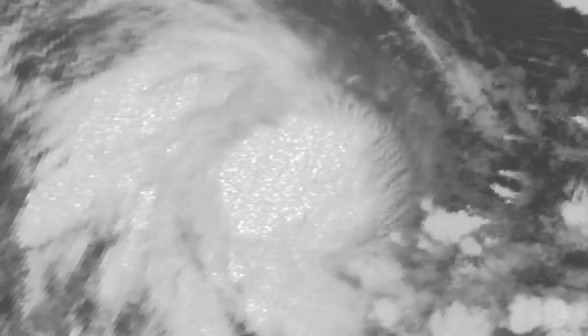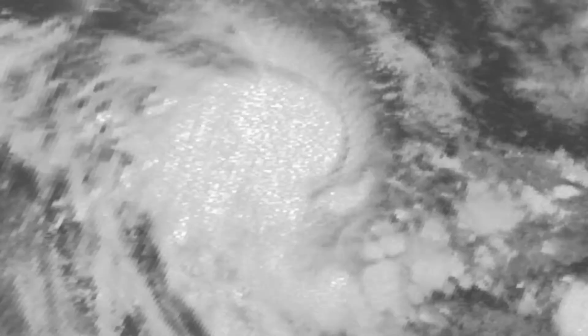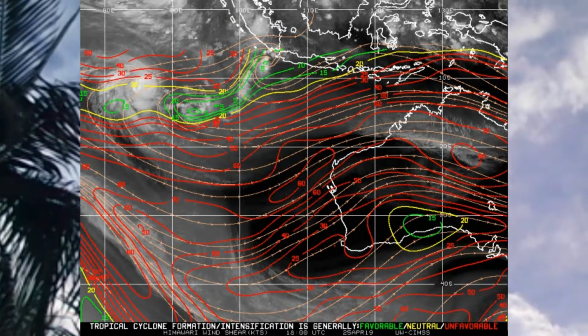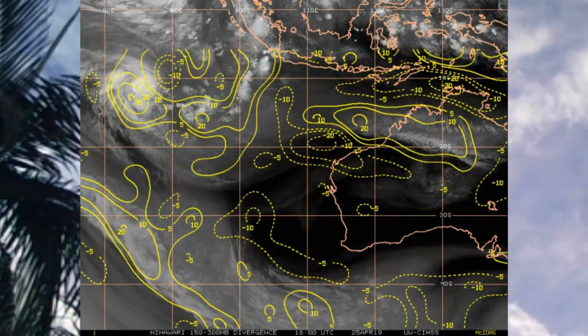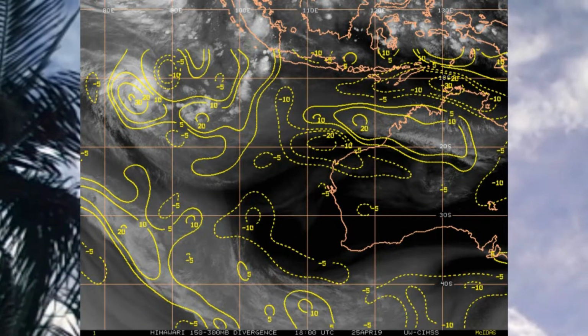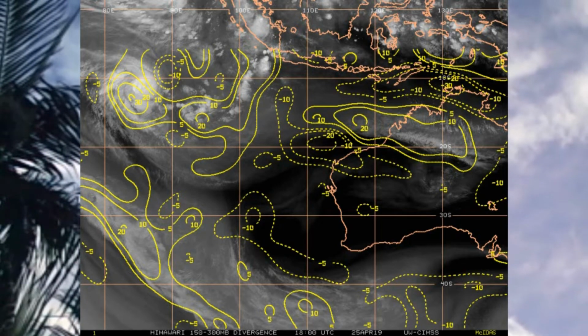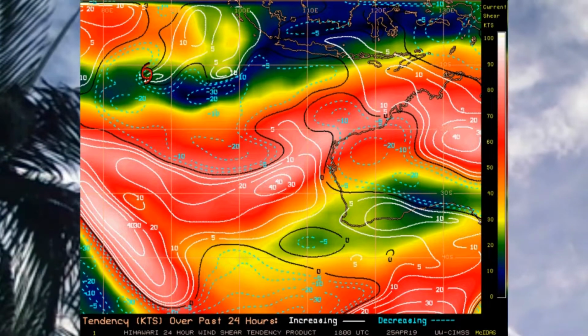However, there is large spread in model solutions after the 48-hour mark. In particular, the GFS and the GFS ensemble solutions are the far western outliers, a track that moves unrealistically against the approaching mid-latitude trough. ECMWF is slightly west of the multi-model consensus. Later in the forecast period, the Joint Typhoon Warning Centre's track forecast is placed close to the multi-model consensus with fair confidence.